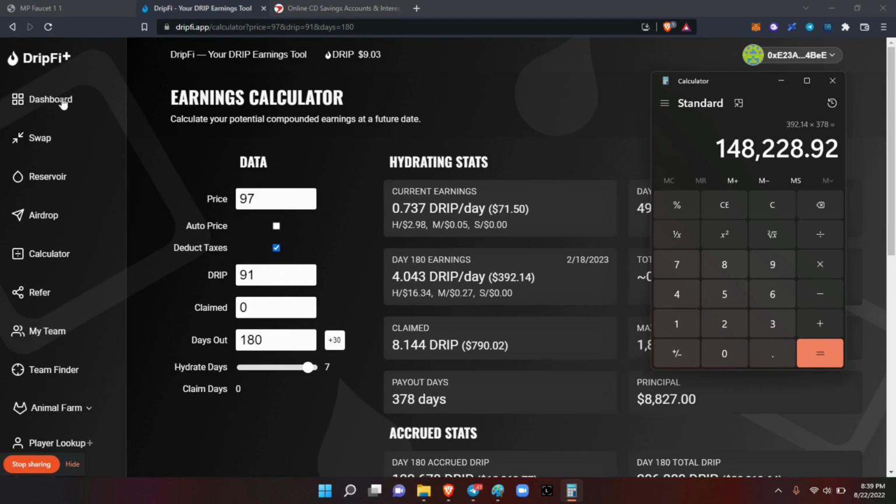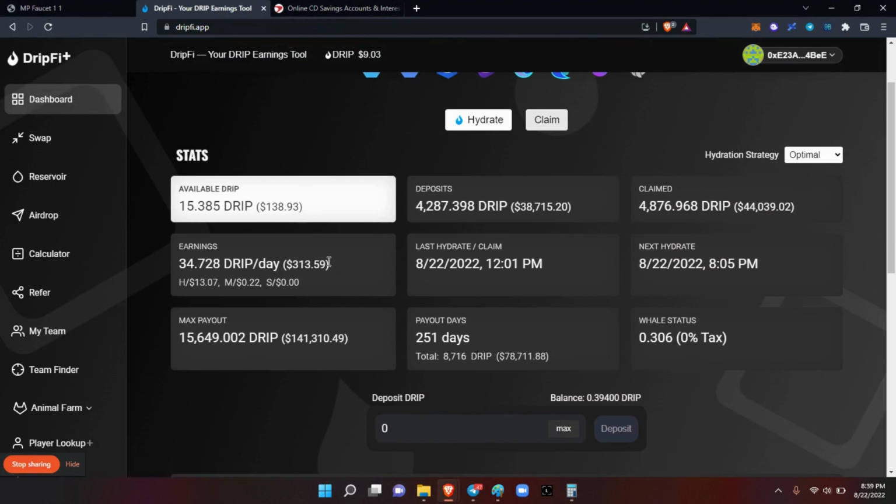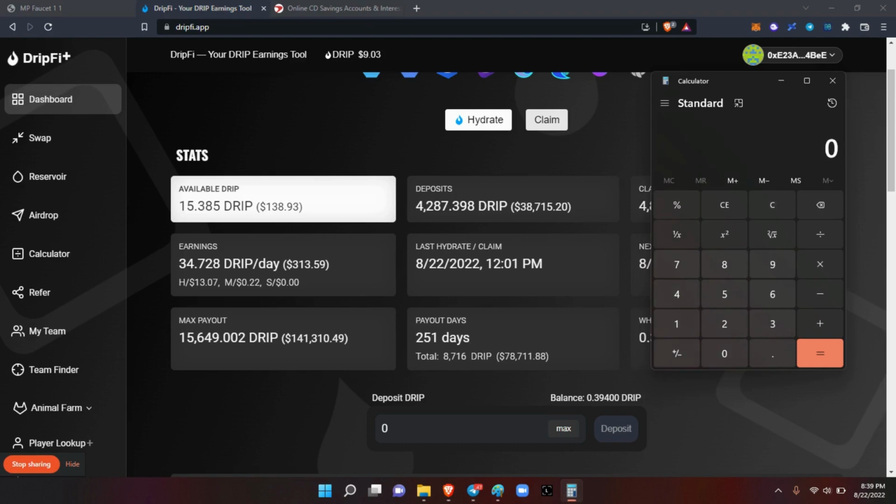So let's just take a peek here at my dashboard. I'm getting $313 a day. This is based on $9.03, and for the next 251 days, so if DRIP stays right where it's at, 313.59 times 251 days, I'll get $78,000 out of my $800 investment. Boom.